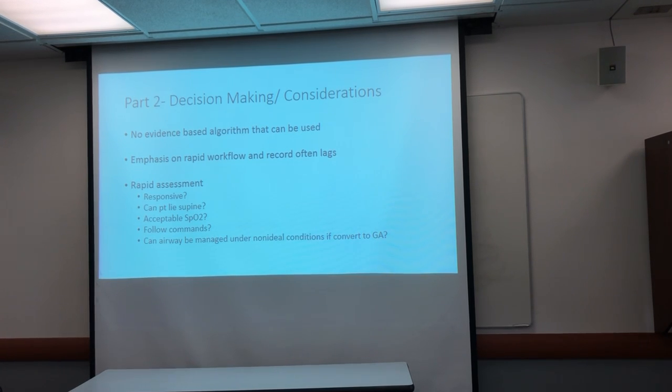First is, are they responsive to verbal and tactile stimuli? Can they lie supine without having any respiratory distress? Is their SAT acceptable, which they said in the article is 94%? And then can they follow commands? And then thinking about if you were to have to convert from sedation to general in the middle of the case, do you feel like you could manage the airway under non-ideal conditions?